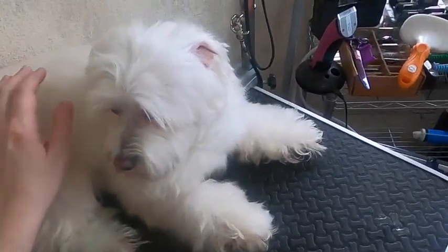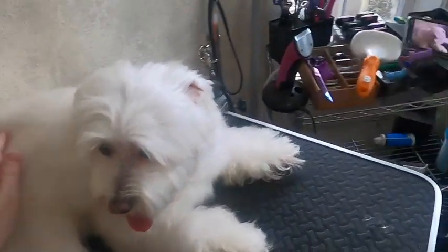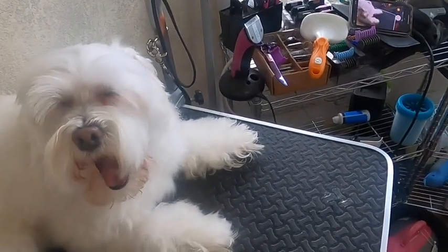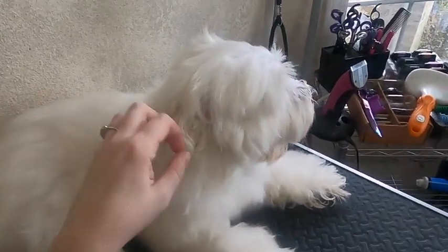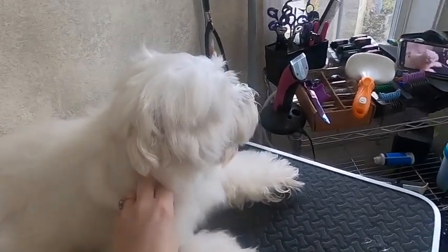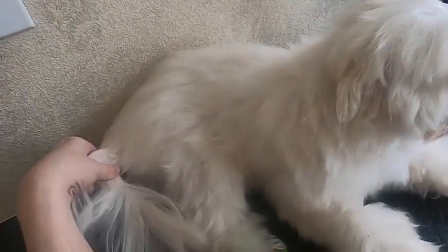So I think I've been working on him since like 12:45, maybe close to 1. Probably close to 1. So it's been an hour and a half, hour and 45 maybe. So not too bad, although she was here at noon, but we didn't get started on him right away because I was doing the other doggy.